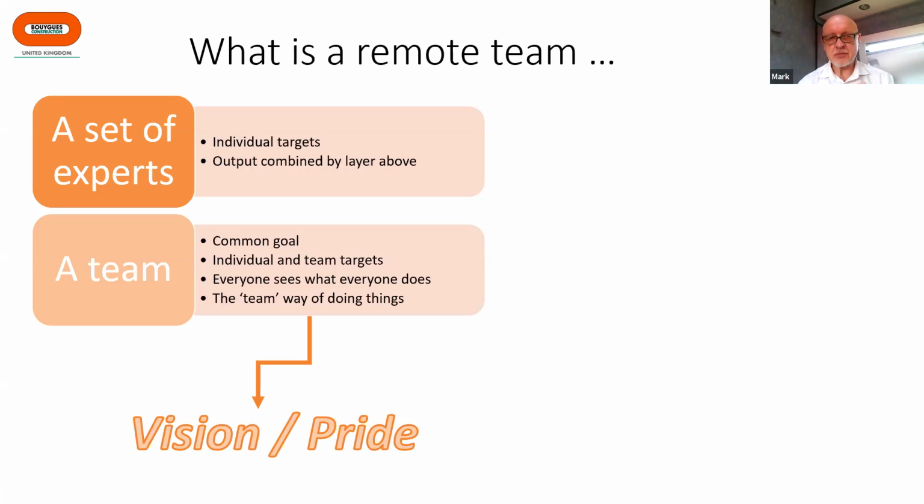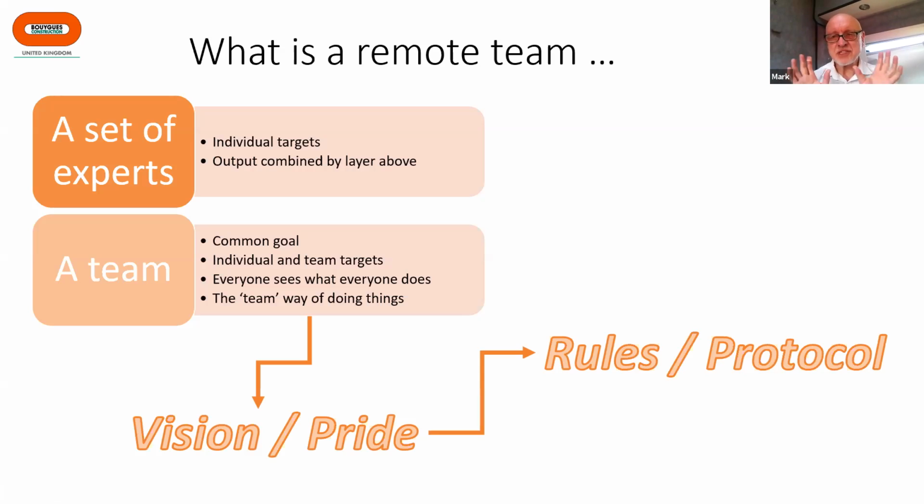Firstly, the vision and the pride of the team is an important component to drop into the mix. And then we've got something else to drop into the mix, which I'll get onto in a second, which is the rules and the protocol of the team. Now, what the heck do I mean by this? What do you mean by this, Mark? The rules and the protocol, and the vision and the pride.